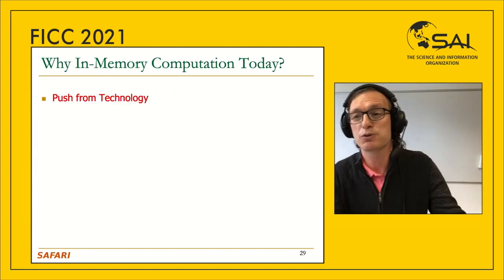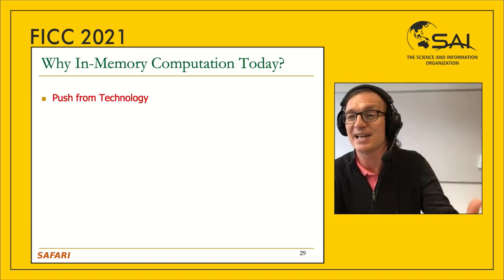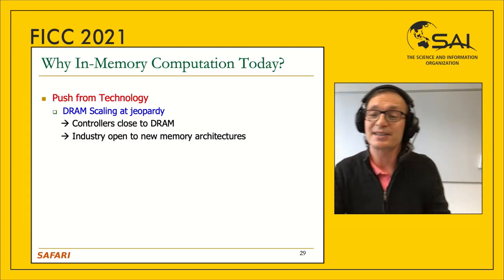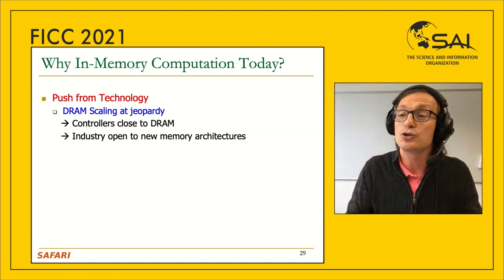Today, we have a huge push from technology and pull from applications that I will describe as to why we should really be re-examining this idea in a different way. And the push from technology is that the main memory technology that we use to design our computers today is in jeopardy. Basically, it's not scaling very well. As a result, industry is right now investigating controllers that are close to DRAM, close to memory, and industry is open to new memory architectures as well. And I'm going to give you examples of this.